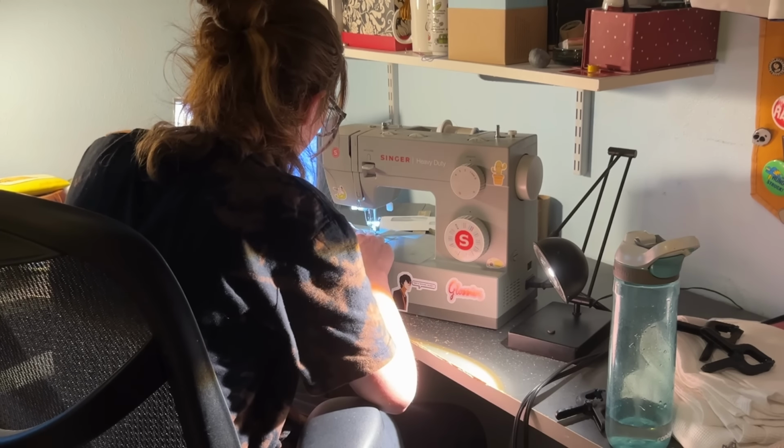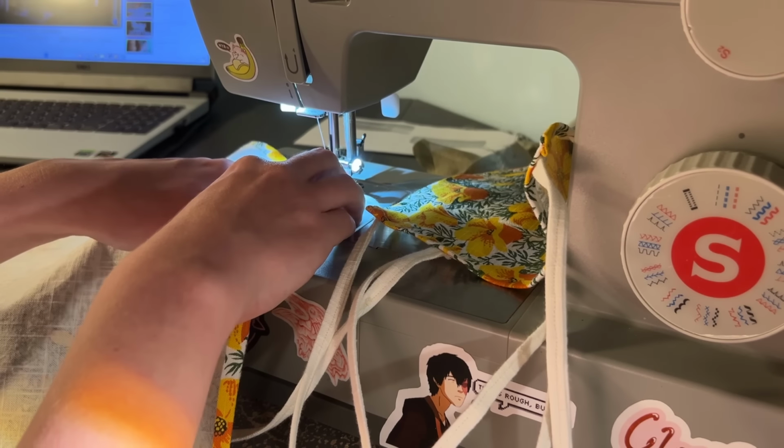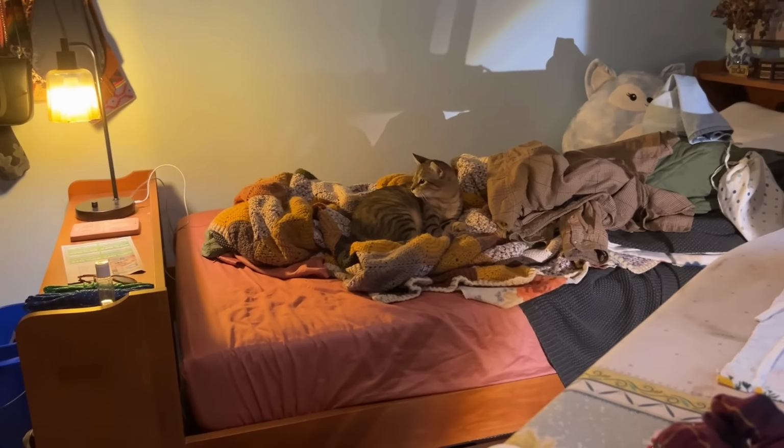Finished up the tea towel shirt, but I'm going to show you all the finished pieces at the very end all together, so you're going to have to wait a little bit longer. As a consolation, here is my cat licking himself in a very funny way.